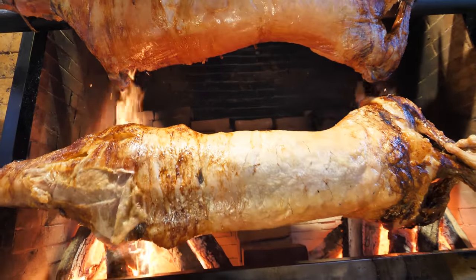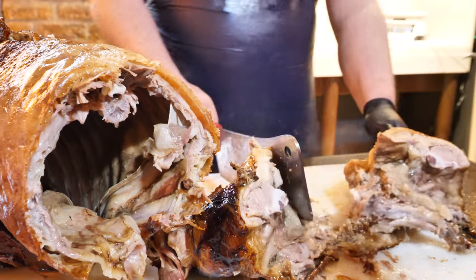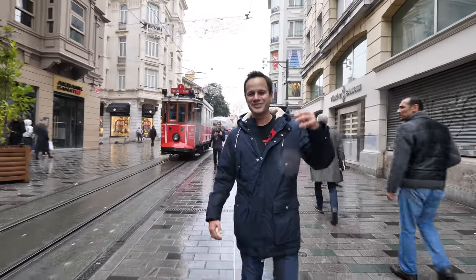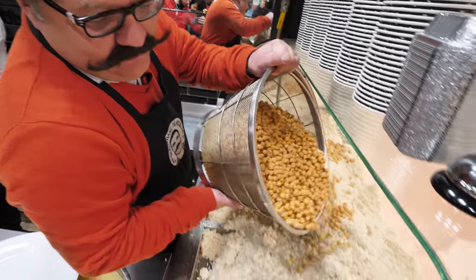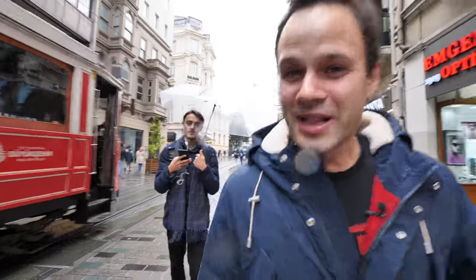Wow, just look at all the juices dripping there. Oh, that's the splashback. All right, check it out, guys. It's Trevor James. We just got into Istanbul, Turkey, and today we're meeting up with our good buddy, Mr. Taster, and we're going for tons of traditional, amazing Turkish food. Let's check it out.